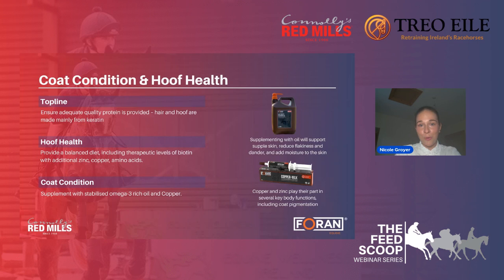So getting that show ring glow and looking towards your coat condition, your hoof health, the foundation is your balanced diet, and then you can supplement on top to help enhance. So your copper and zinc, they play a part in several key body functions, including coat pigmentation. So a horse that's low in copper and zinc will show it in their coats with a darker colour. And these horses will appear more rusty, a light coloured, or yellow or brassy if they're copper deficient. So grazing and hay are typically low in zinc and copper, so supplementation is often necessary there.